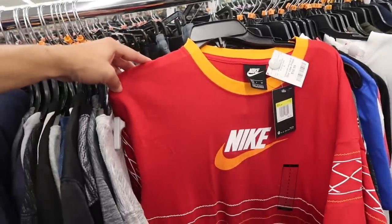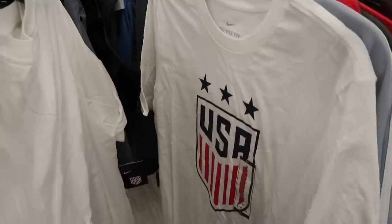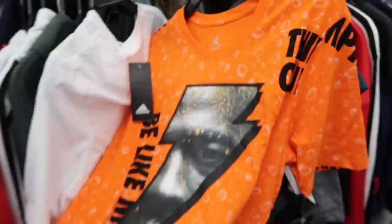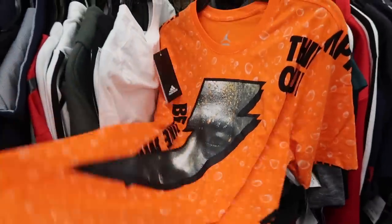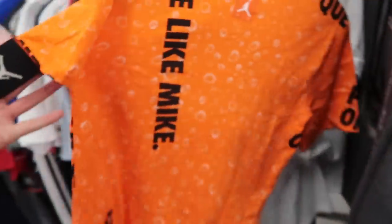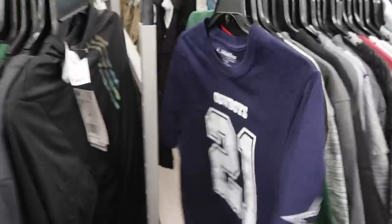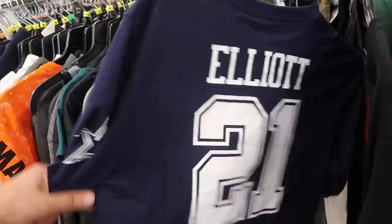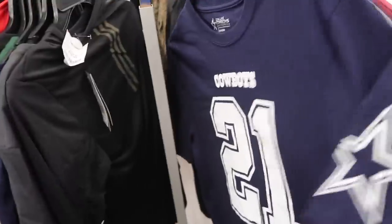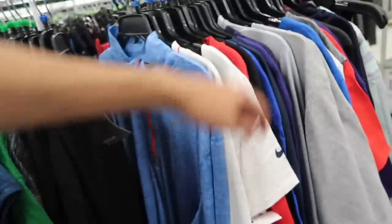I got some Nike tees, $16.45 retail. Team USA white, $10. Look at this one, Be Like Mike Gatorade Jordan t-shirt, $15, size medium, $45 retail. That's pretty cool. Orange Be Like Mike. Cowboys brand Zeke Elliott t-shirt, $10. No football jerseys, nothing that cool besides that Jordan shirt.